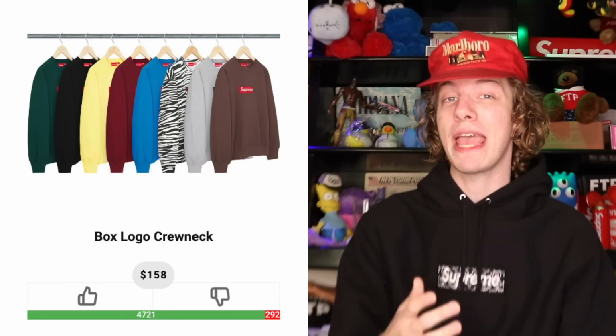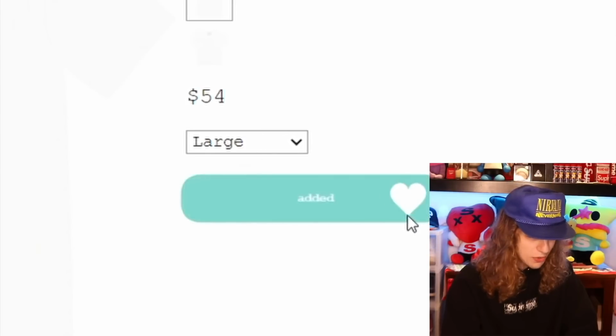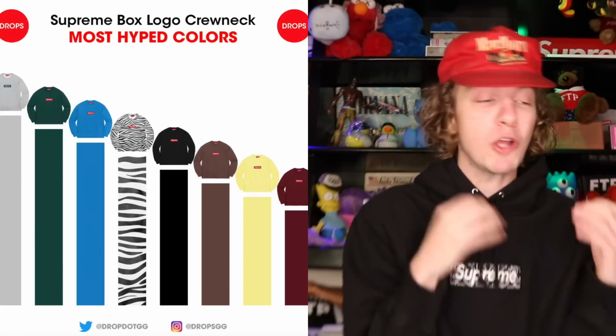There should be very heavy bot protection. Supreme's actually done a really good job on bot protection recently when it comes to these releases. But personally, I usually try to avoid the most hyped color just because I'd rather make some money, actually cop one of the box logos, than go all out, go for the best size, best color, and take an L. So my day one with these box logos is the black color.